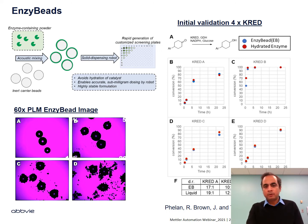On the right, I'm showing you a comparison of 4 different keto reductases in a ketone reduction reaction. And the same enzymes were either dosed as an InZbeat or a hydrated enzyme was compared. As you can see in the overlapping dots on these plots, the InZbeats and hydrated enzymes compare really well. And not just the reactivity, but even the diastereoselectivity are very comparable for InZbeats and hydrated enzyme. So I won't have time to show you more examples, but Ryan's paper is out in OPRD, and if you're interested, take a look. I won't be exaggerating if I tell you that the invention and implementation of InZbeats has been a game changer for our biocatalysis workflow and has improved our productivity by leaps and bounds.